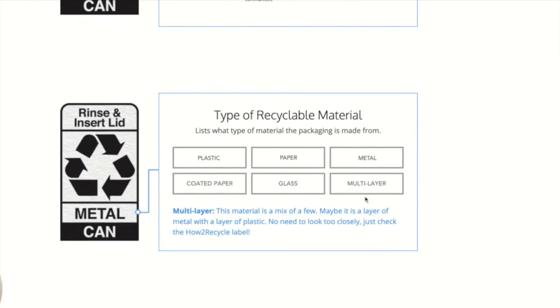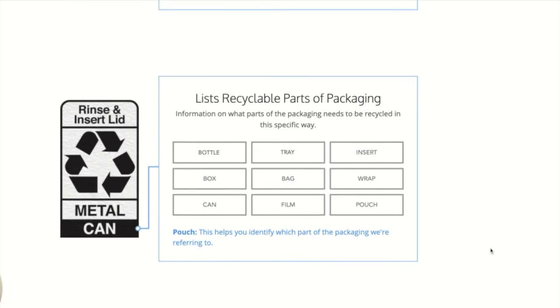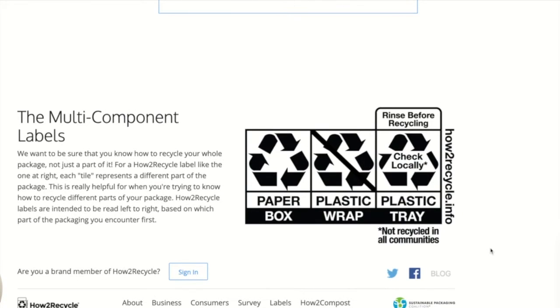As you continue to scroll, you'll find more guidelines indicating which part of the packaging you're dealing with. This is a wonderful example at the bottom of this page. Listeners, you may want to check out the website or refer to our YouTube video. This imaginary product has 3 components to it: a paper box that is recyclable, plastic wrap that is not, and a plastic tray that they ask you to rinse before recycling to remove any food residue. And it's a little debated whether that imaginary plastic tray is recycled in all communities, so you will need to check locally.